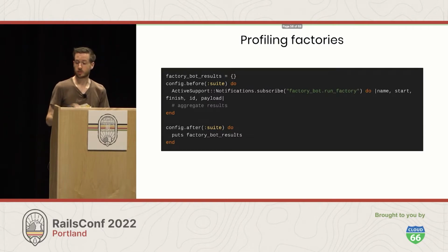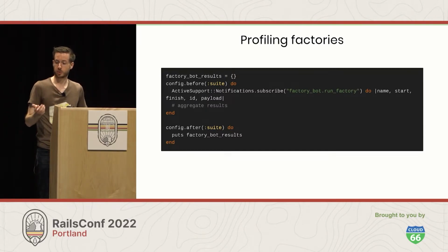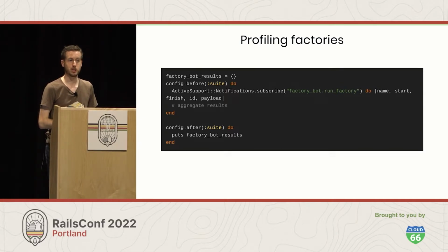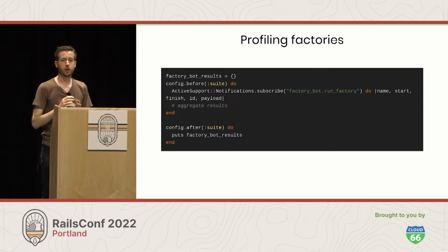So I started off using ActiveSupport notifications with that FactoryBot run_factory event I mentioned earlier. Built some very basic profiling to figure out how long our main factories take. And also, not just how long each individual factory takes, but how often it is called, to get a sense of the impact it has on our code base.